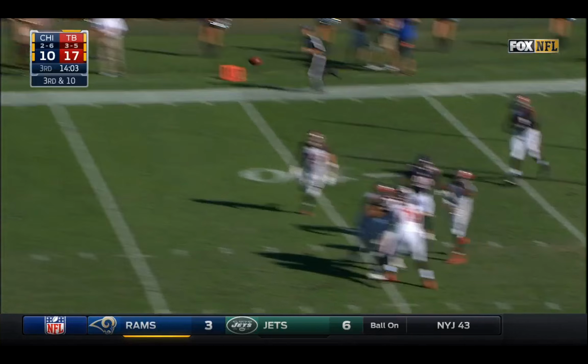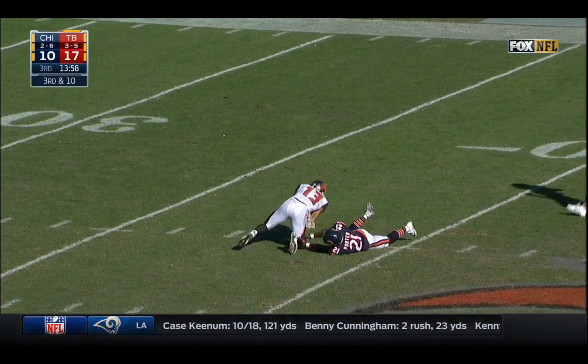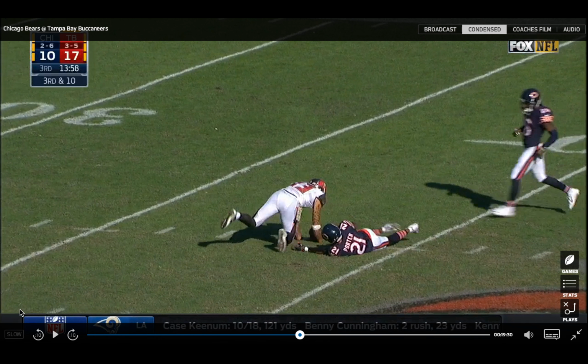Look at Jameis Winston here. Oh my gosh, I didn't even see that play. Oh my gosh, that is one for the highlight tapes. A little Johnny Manziel, a little throwback to College Station for Jameis Winston here. And then I'm going to show you where the Bears happen to kerfuffle this play, before we head out here.